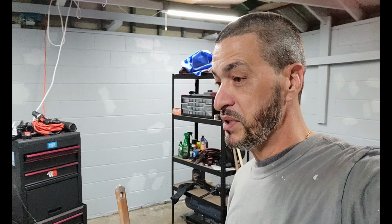Hopefully it'll tame down the lights from the camera, because it gets those black lines through it. The camera goes nuts in here, so I'm just trying to tame it down a little bit.